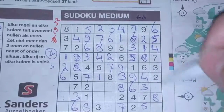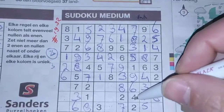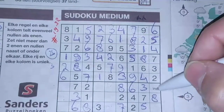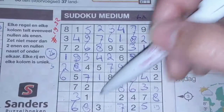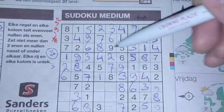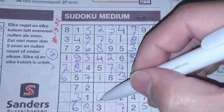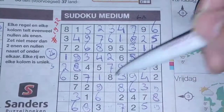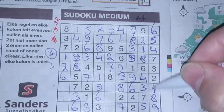2 numbers left in this big square, the 1 and the 4. No, 4 we have 1 and a 9. Let me mark those. These 2 numbers in this column, the 9 and the 6 are missing. We see here a 6, no 6 there, 6 should be here, and the 9 goes there. Now we have a 9 here, so this can't be a 9 anymore. This should be the 9, and this should be a 1.